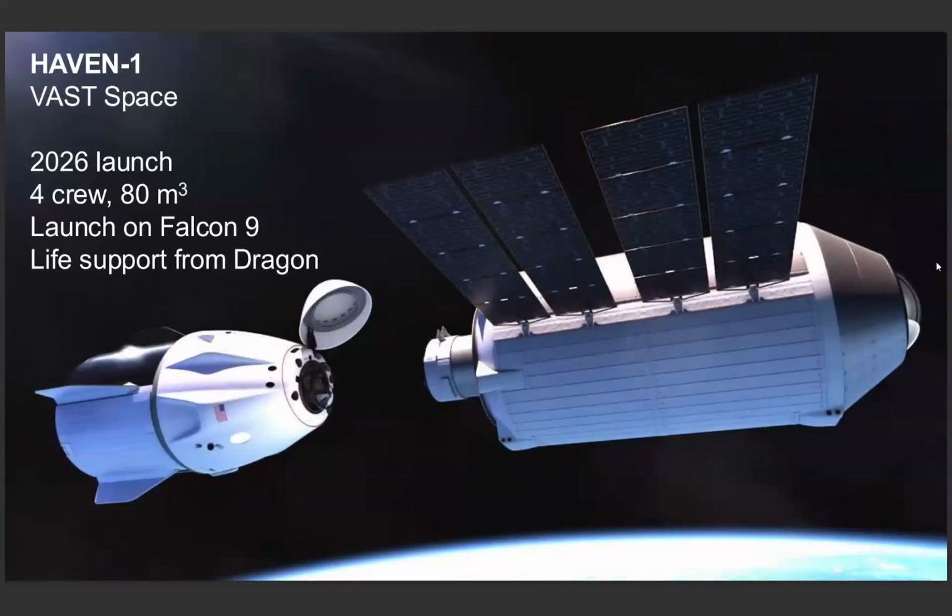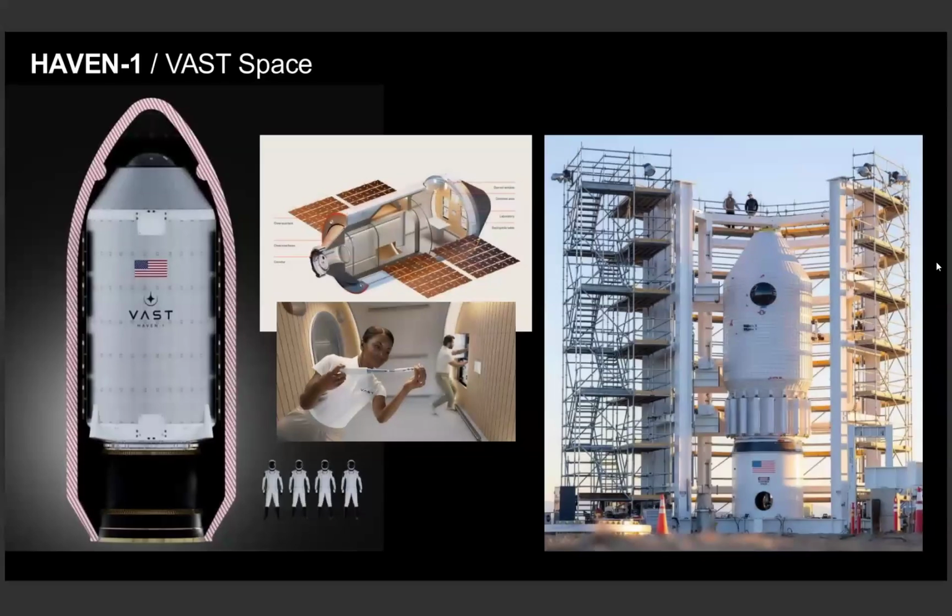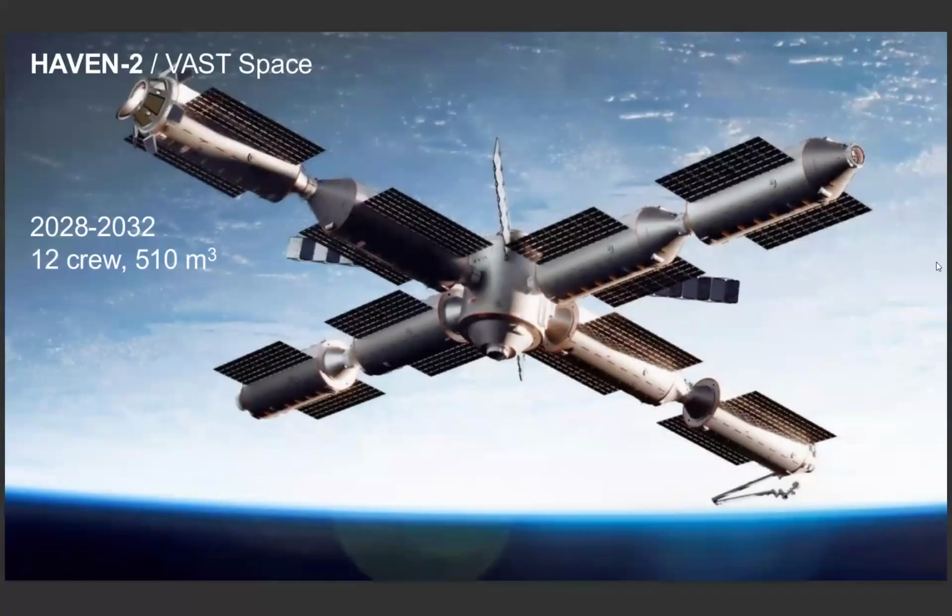The very different approach is Vast. They don't have much government funding on this, but they always want to do this early. They just want to get a module up there and start using it. So they want to do a single launch and get life support from the Dragon and just have the crew visit it while they're on orbit. They're testing their vehicle and getting ready to launch next year. They also have a plan for later on building up to something larger and trying to satisfy the needs of NASA and others, but it's a very simple space station.